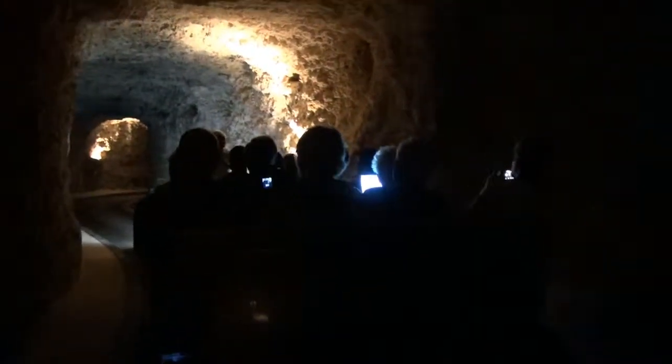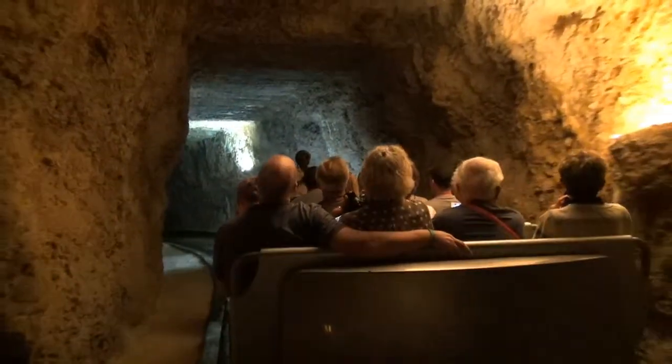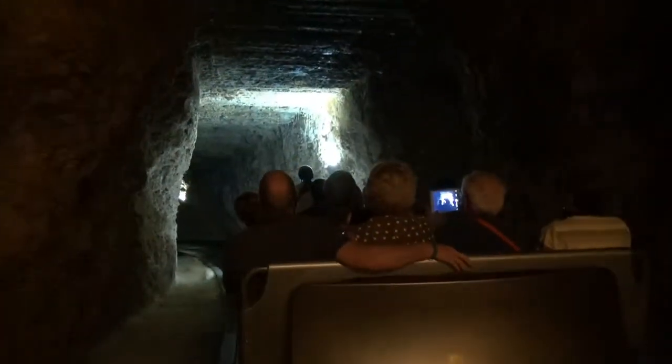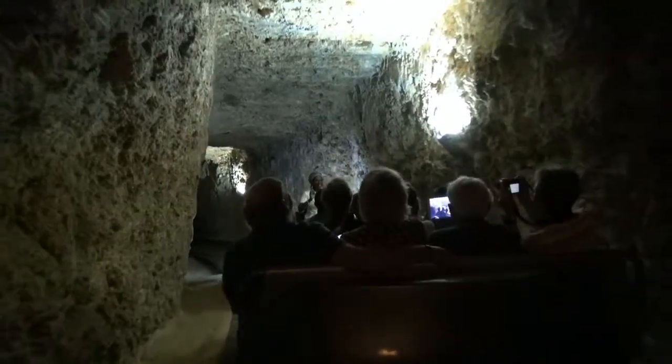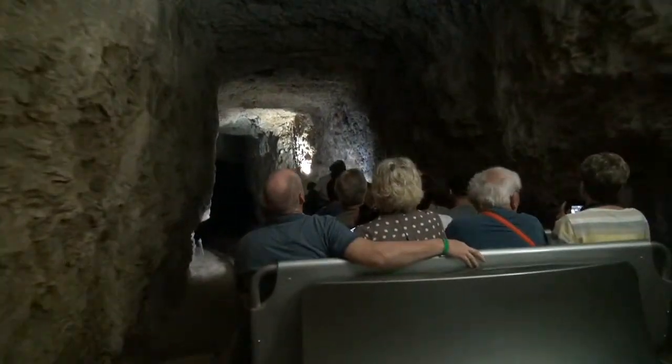Now our tour begins as we travel down a man-made tunnel constructed in 1978. The cave has a constant temperature of 78 degrees Fahrenheit, 26 degrees Celsius. It will stay at this temperature throughout the year with a constant humidity of 96%. And this is constant all year round.